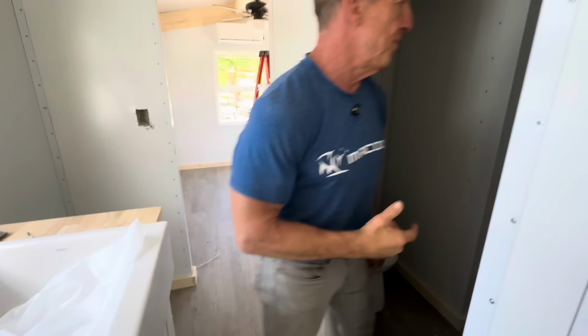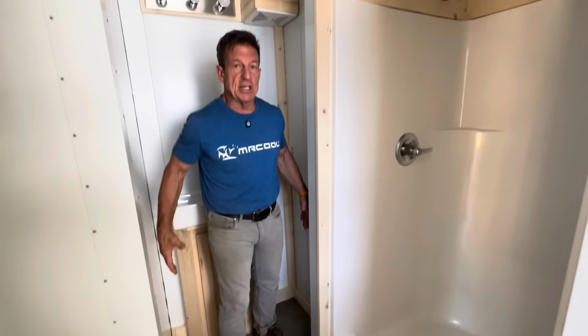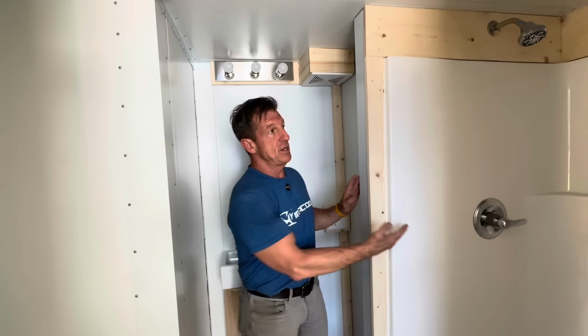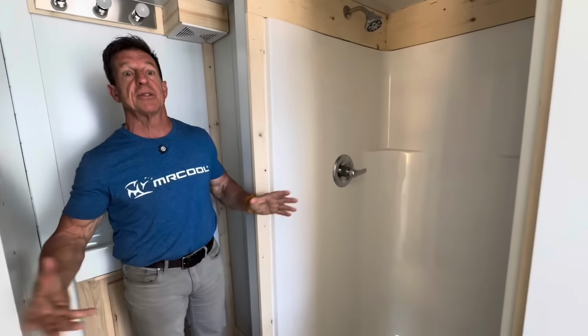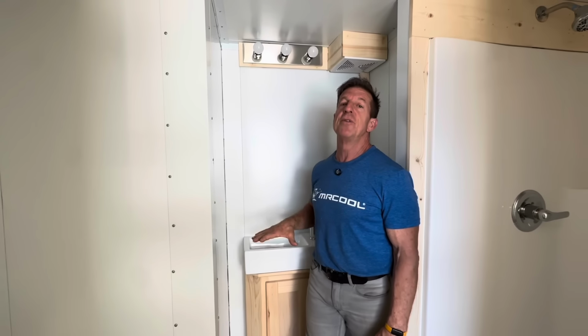In here is your bathroom. Now you can actually make room for a 2-foot vanity. That's really what was in here. This has been an option for the couple that bought this. 36-inch shower, regular toilet. So this is a nice sized bathroom. You have everything in here that you need. And of course, like I said, this can come with a 2-foot vanity.